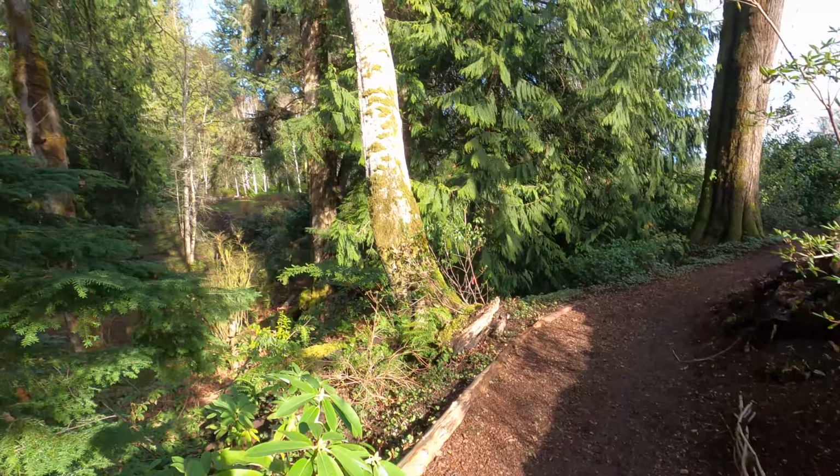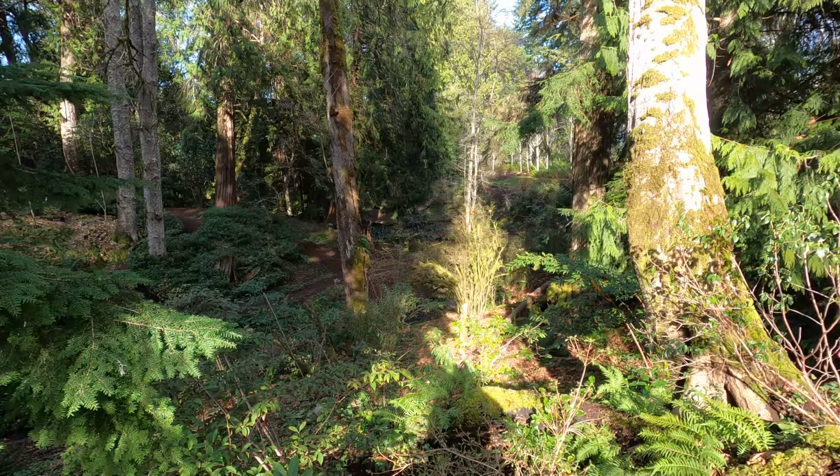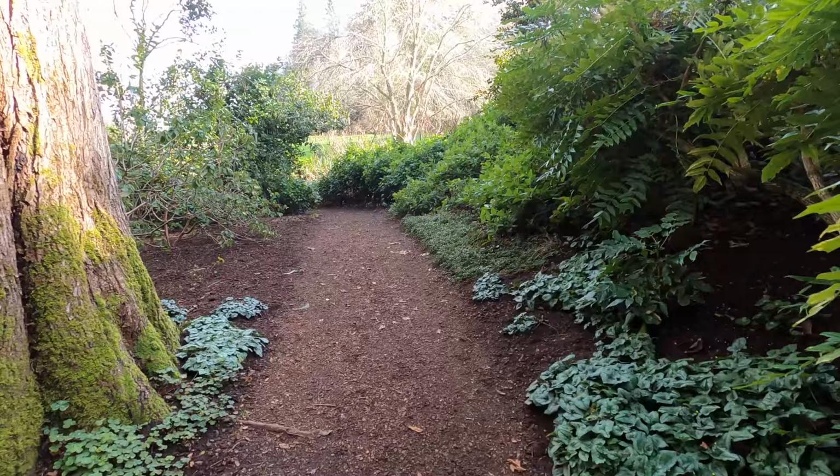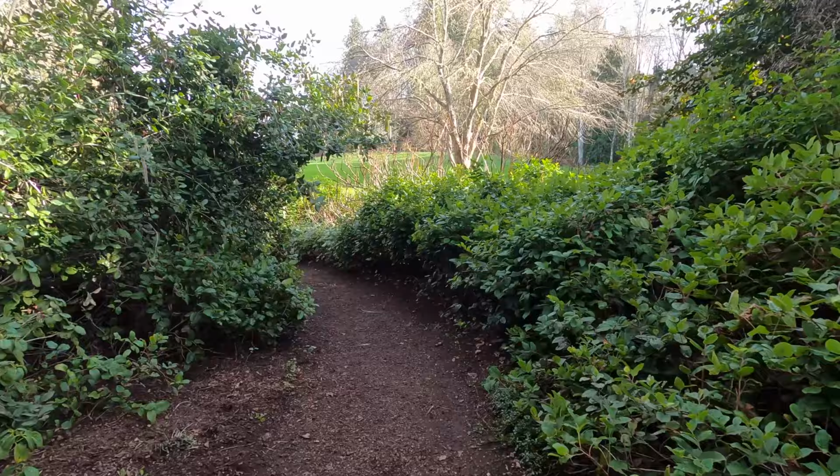Yeah, this place is incredible. That's neat. Rotten log. Some flowers coming up. So it is February 11th, I think? 12th? I can't remember. So we're basically in the middle of February and things are starting to grow.